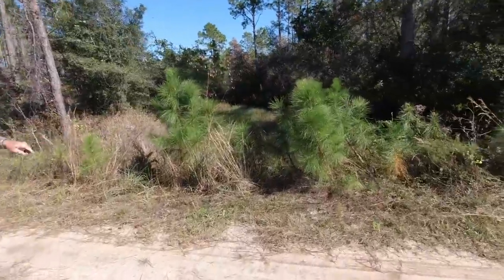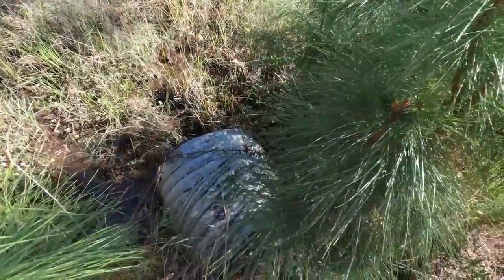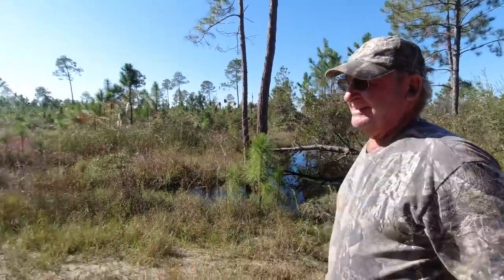That ain't do it right there. And look how dry it is over here. Here's the pipe. So we're going to open that up, let the water flow out here where it's supposed to. Yep, there's a dam right there. All right, we're going to get that too.